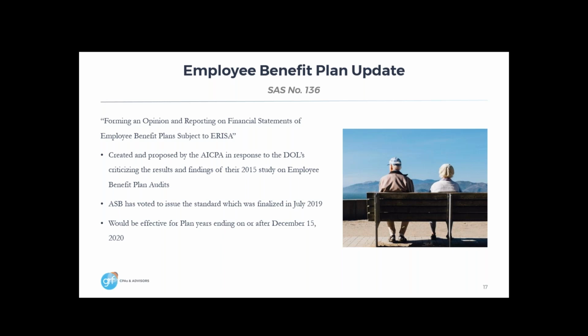In a limited scope audit, we obtain a certification from the custodian certifying that those investments and related activity are complete and accurate. And what they found is that practitioners were relying solely on those certifications and not performing sufficient audit procedures as a result. So in response to that report, the AICPA created and proposed Statement on Auditing Standards number 136. This was ultimately finalized and issued in July of 2019, so just last summer. This will become effective for plan years ending on or after December 15, 2020.